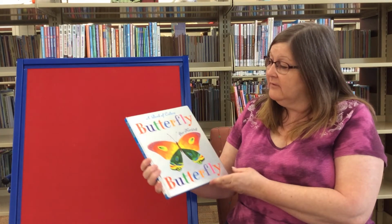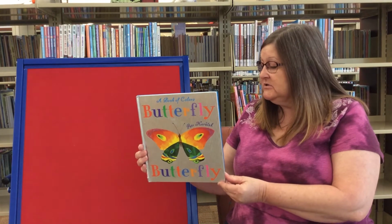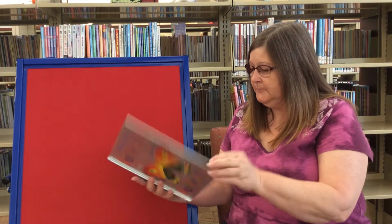Today we're going to read about butterflies. Our first book is A Book of Colors, Butterfly, Butterfly by Peter Horacek and published by Candlewick Press.